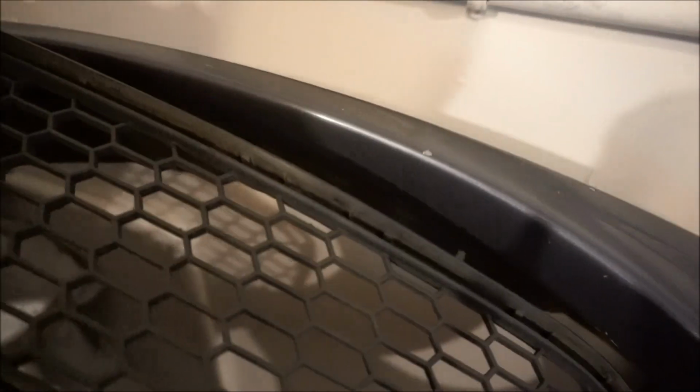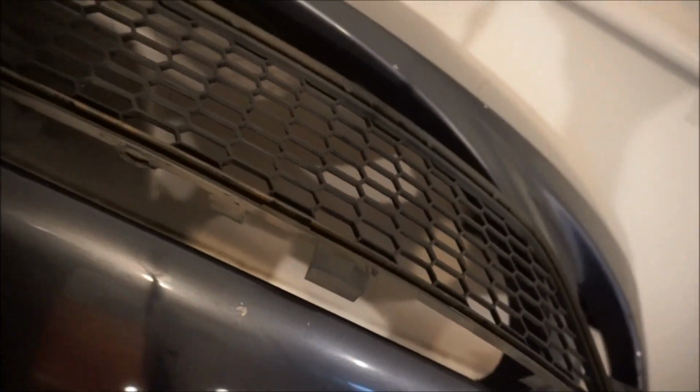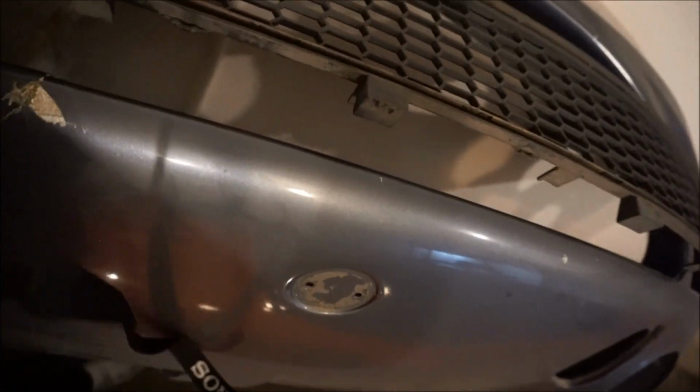So does that fit in there? Oh yeah, let me, no, it doesn't fit. Or maybe it does? No, this doesn't fit. This is a different one, so I have no idea what this was. That's unfortunate. I thought that might fit this grill, but I have no idea what this grill goes to. Some other kind of car. The guy had tons of cars there.